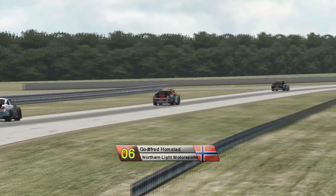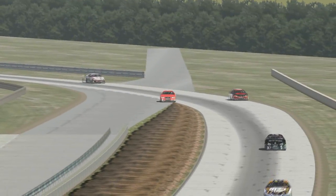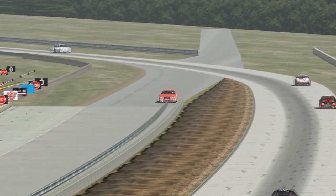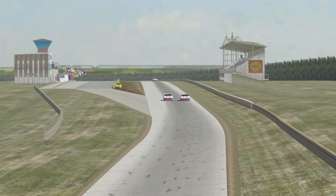Gottfried Homstad running for Northern Light Motorsports, being the only one of those 2 cars left, reporting a lot of dust on the windshield, and that's going to take him out of the race. Way to go! You just wrecked yourself into the pit wall.